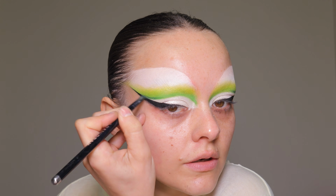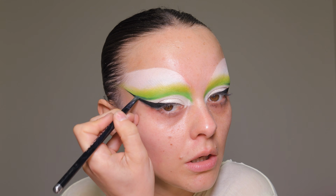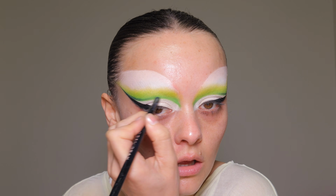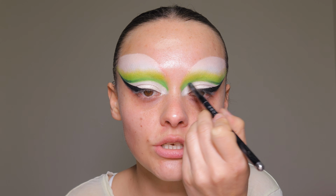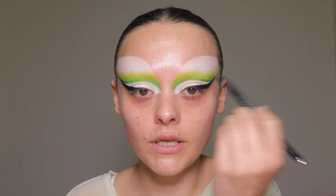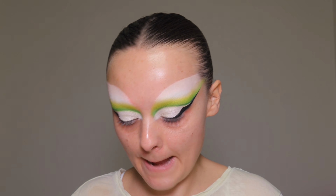But this is, honestly, you guys, my favorite thing to do, this exact makeup. It's so satisfying, and it really is meditative to me. Just the precision involved and the blending, and it just takes a lot of patience, and I really love that. So I'm literally going in so lightly. Okay.